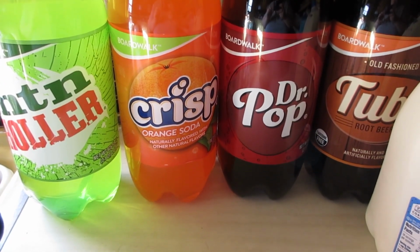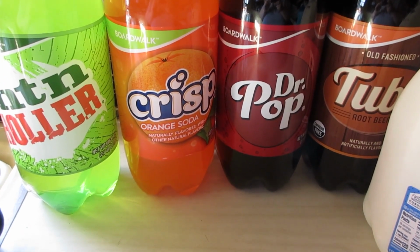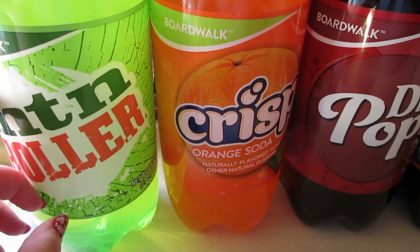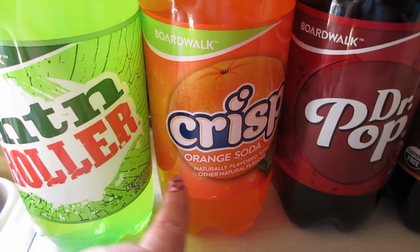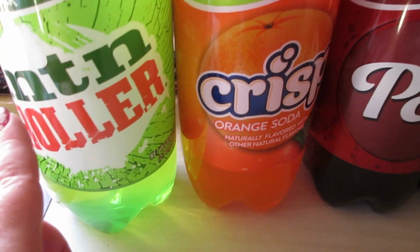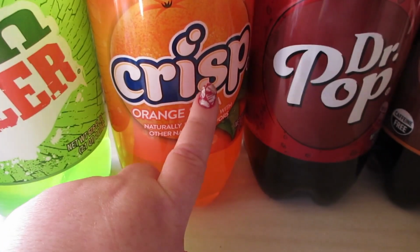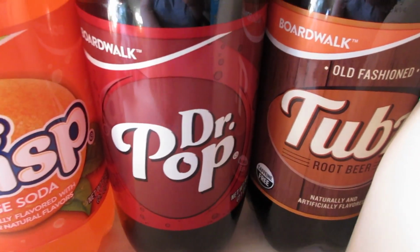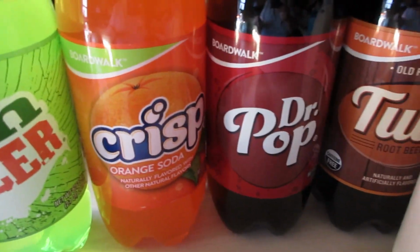Today I have a Save-A-Lot grocery haul to share with you. Let's just jump right in. We're having a birthday party for Connor, so we picked up, they had a deal 4 for $5 on their brand of pop. So we got Mountain Holler Orange, Crisp Soda, Dr. Pop, and Tubbs Root Beer for the birthday party.